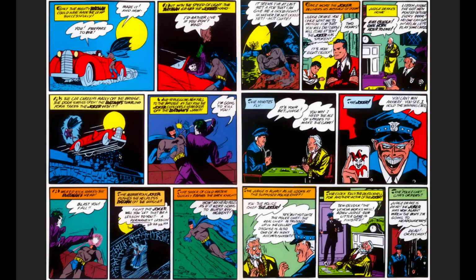And even as they jump off the car, they're on the bridge, the car goes over the bridge, and the Joker continues to give Batman a beating. He says, "I'm going to kill you, blast you, fall." He's sort of relentless. Of course, Batman does not die.